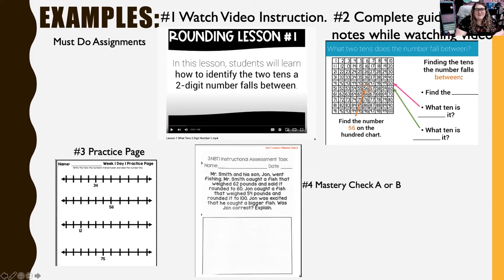And then finally, the mastery check. This is what I was talking about. It's a very short check. Like this one just had one word problem in which the student had to apply the knowledge that they learned in this first lesson in order to show their mastery.